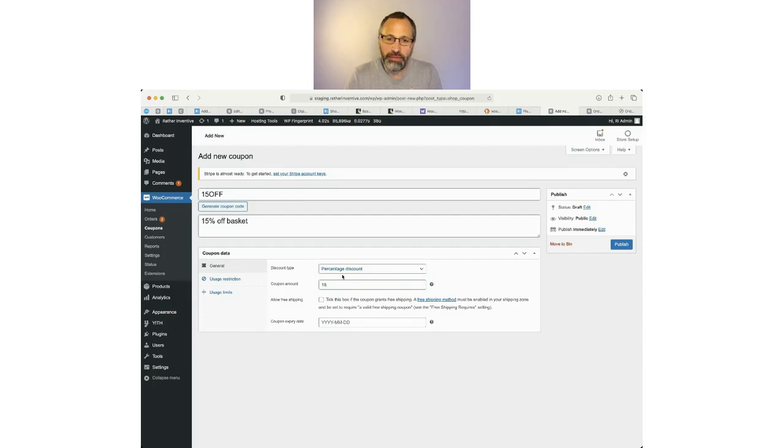But it could be that they've got a fixed basket discount. So maybe that is £15 off. That's the difference here. So if they were to enter this code, they would just get £15 off. And then that is a fixed product discount per product. So it might be £10 per product that you add in there. I like percentage discounts because they're usually easy to work out. So we want a discount on the entire basket, or for each product, and where it's £15 each.